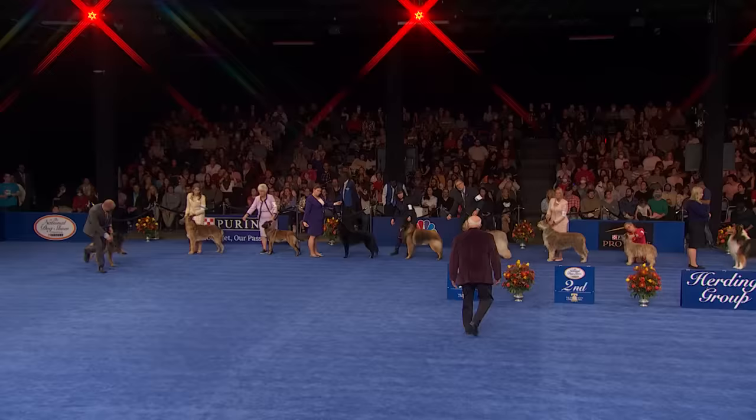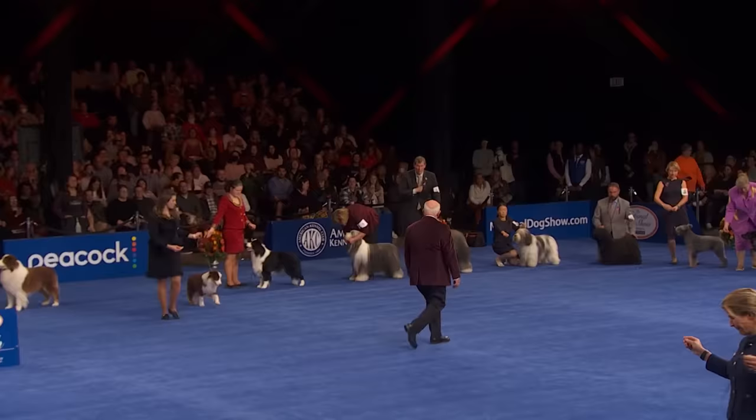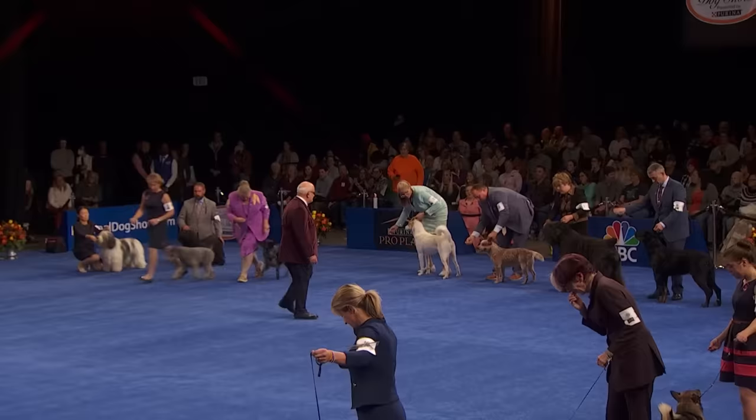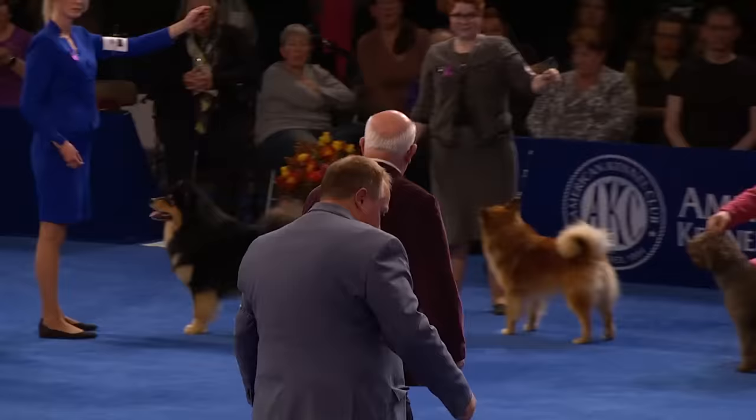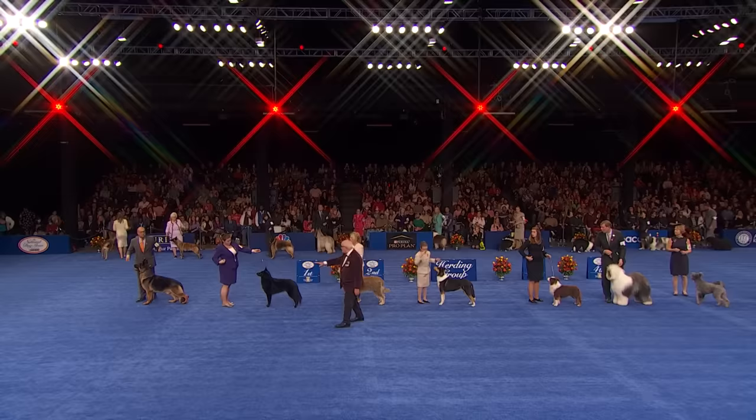Make a short list, starting with the German Shepherd Dog out here, the Belgian Sheepdog, the Berger Picard, the Smooth Collie, the Miniature American, the Old English, the Pumi, the Australian Cattle Dog, and the Lapphund. Push back the rest. I want you to stay in front of these markers at all times. Walk out 5 feet, let me see your free stack, and when I say thank you, go right around.